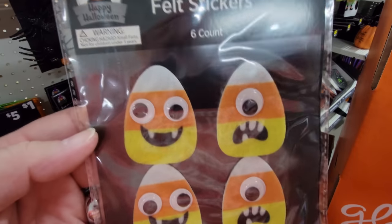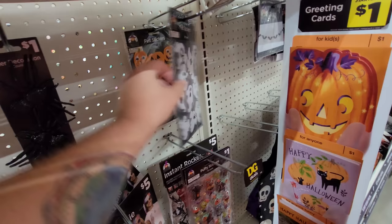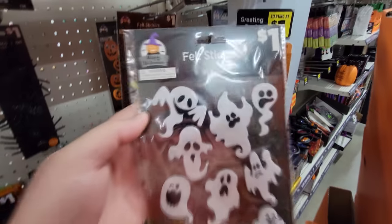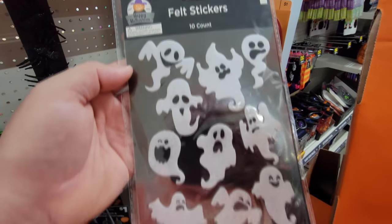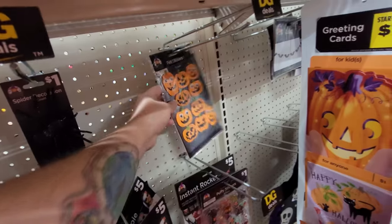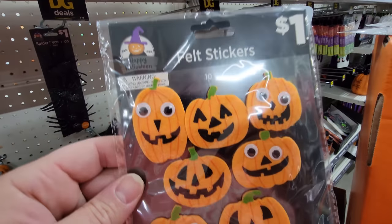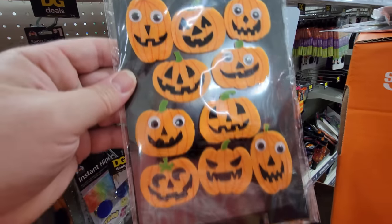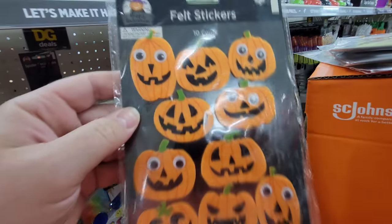Look, there's even more awesome stickers behind it. These are felt, but they're candy corns, like little candy corn monsters. And then there's felt ghost stickers back here. Look at these. Look at the face on that one. These are pretty funny. I love them. And wait, last but not least, we have the pumpkin felt stickers. Some of them have the googly eyes and some of them just have their regular pumpkin faces. These are so cool. I'm gonna buy them all.